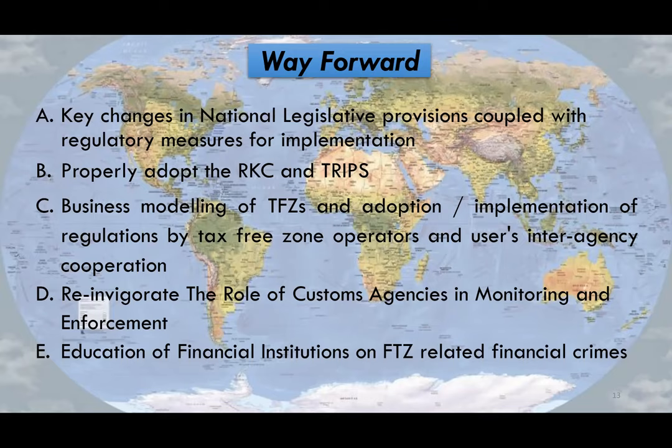And then they say that the basic risk issue is the data. If the data is properly monitored, properly shared, and properly integrated, that will in a certain way minimize the illicit trade in the tax-free zones. Thank you so much.